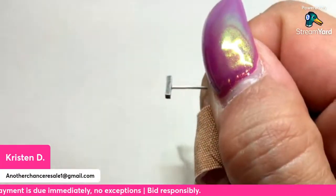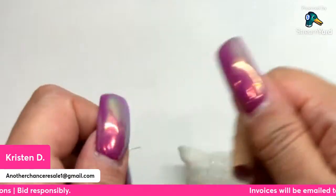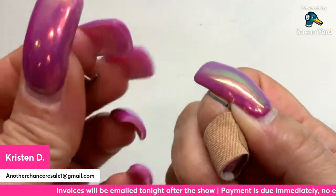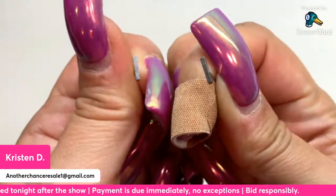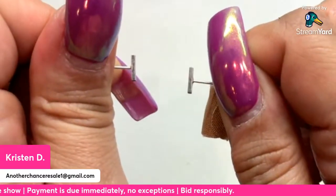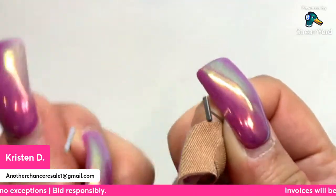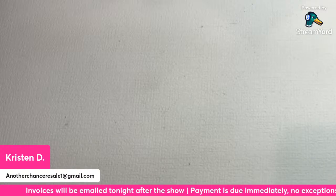And I will put backs on these also. Sterling. Kind of like a bar stud. Okay. Can pass on those also. Put them back in the bags.